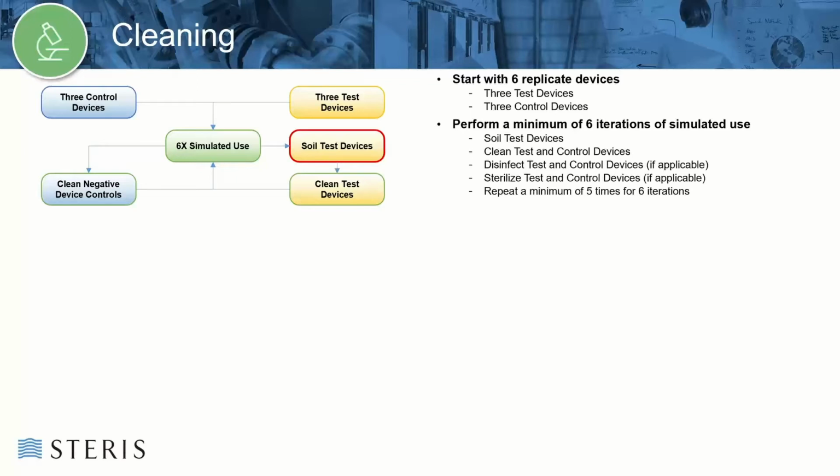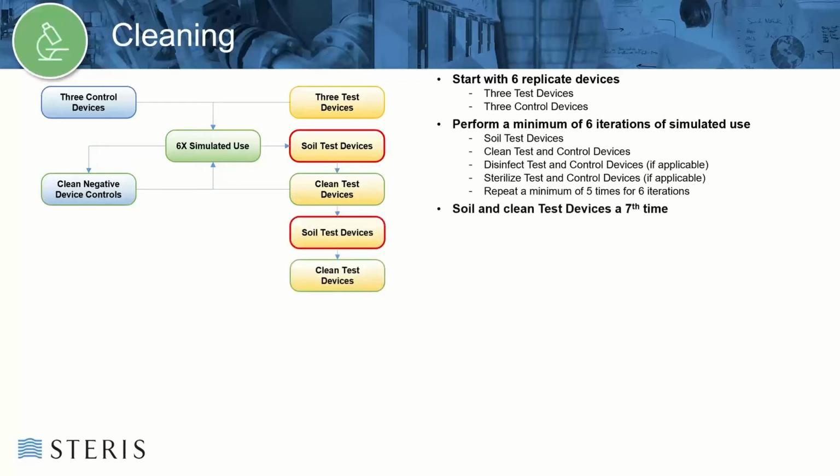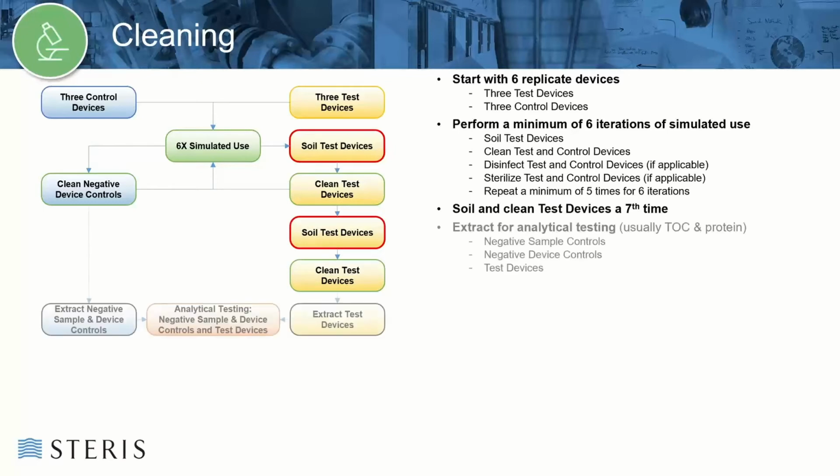So after we go through the simulated use, we soil the test devices again a 7th time, and then we'll clean them a 7th time. And then we extract the negative sample controls and the negative device controls and the test devices. So we have 3 sample sets: a negative sample and negative device control, as well as the test devices. And then after they're extracted, we do analytical testing on the extract fluid.